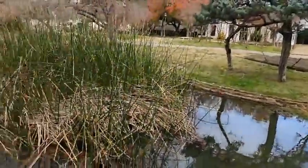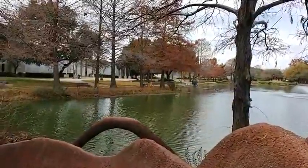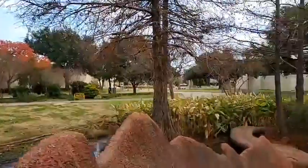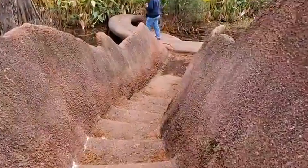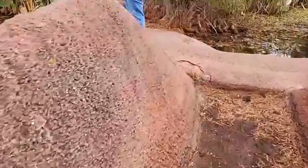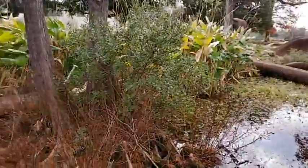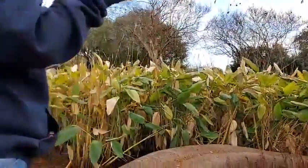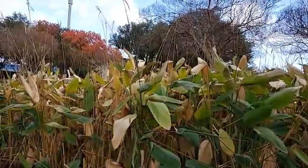So now I'm on the monster. I'm on the monster, y'all. There's a guy over there that's feeding the geese. So we're still on the monster, and we'll come down the steps. You think this is all what? Canna. Oh, canna. They're the flowers that do this number. Yep, they're bright red or bright orange. They don't stay pretty for very long, but for some reason I love them.